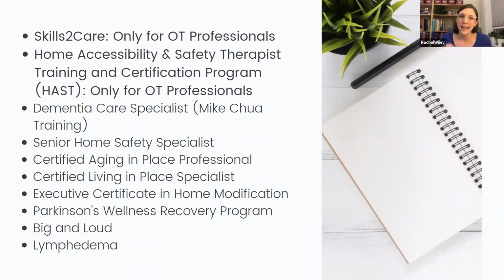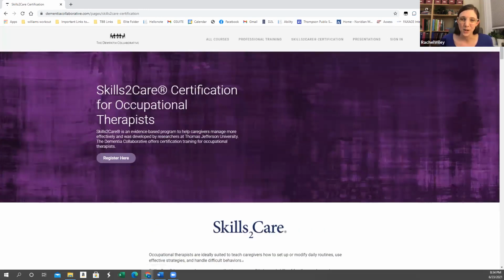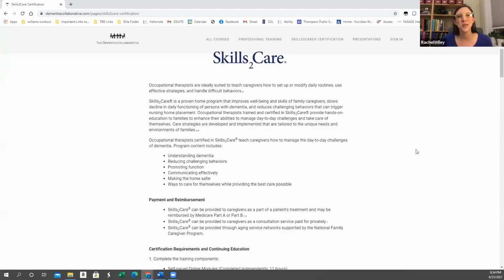So Skills to Care is an evidence-based program that comes from research from Thomas Jefferson University. It used to be called the Environmental Skill Building Program. And the researchers who developed it are Dr. Laura Gitlin and Dr. Kathy Pearsall. I believe Dr. Tracy Vosserland also had a hand in the research as well. So if you know anything about dementia research, those names should ring a bell. Dr. Gitlin also had her hand in developing something called Tailored Activity Program or New Ways for Better Days and COPE. So if you've heard of those programs, Skills to Care comes from this same research.